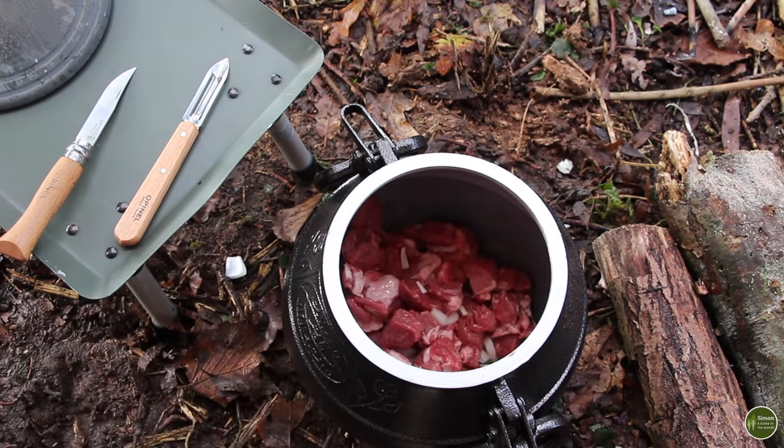I'd normally cook a stew for closer to an hour if I was doing it at home or just in a normal pot, a Dutch oven or something. So yeah, we'll see how it comes out. It smells good.